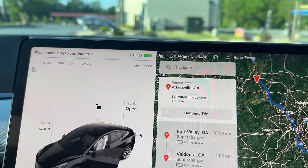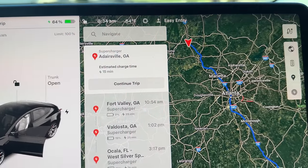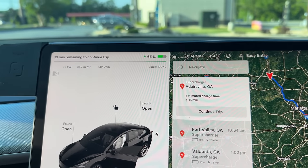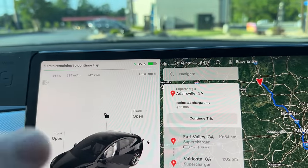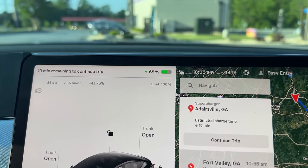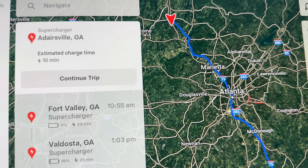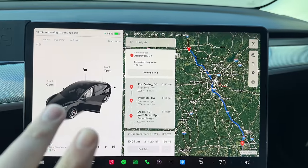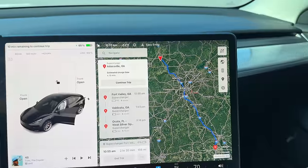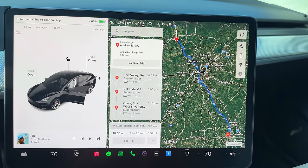I always say that more stops is always better. And if I wanted to be faster, I could have unplugged whenever we tapered off around the 40 to 50% mark, and just stopped in Atlanta if you're trying to be the absolute fastest. But I'm genuinely just letting the Tesla nav do it, and then just slightly adjusting it, unplugging a little bit before they say to unplug, just to be a little bit faster.